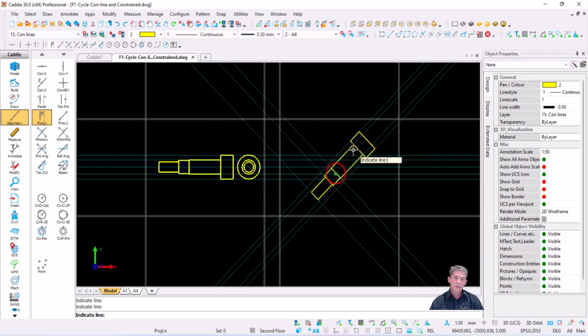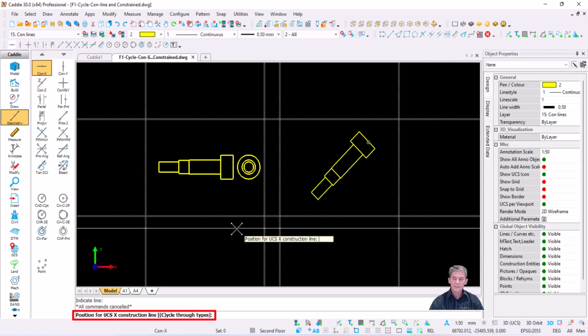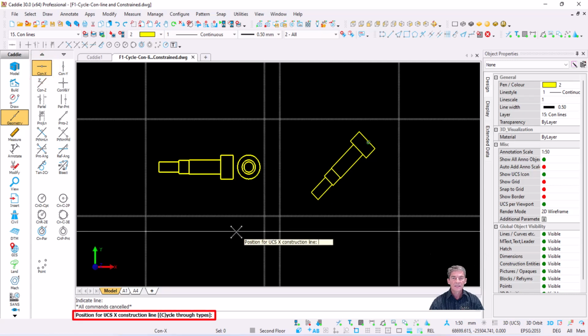But what I'm going to show you, and you may agree, is that at some stage your drawing can become messy with all the construction lines. So up to Caddie 29, if you read the command line, I'm going to use the same command. Caddie will ask us the position for the construction line, C to cycle through.